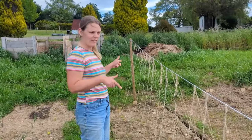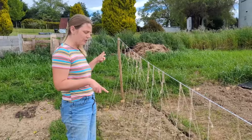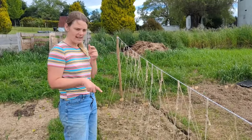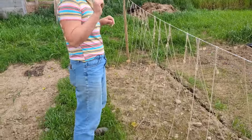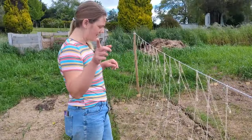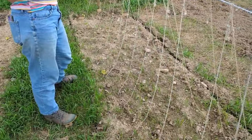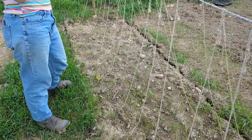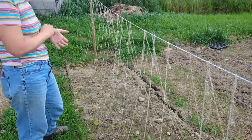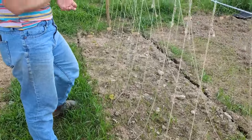Again, we rotavated this row, and then afterwards I raked it over to take out as much of the grass on the top that I could, which was really successful at the other end of the bed, and at this end less successful, but there was more grass at this end initially anyway. But yeah, that felt like a bit of a win.